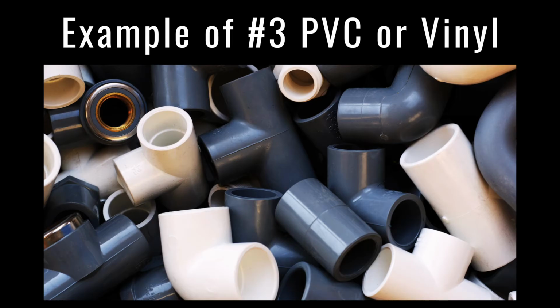And then we've got number 3 plastic, which is PVC or vinyl, polyvinyl chloride. That's not something we see commonly in residential recycling. So that's just not something we see a lot of coming through our facilities for residential recycling programs.